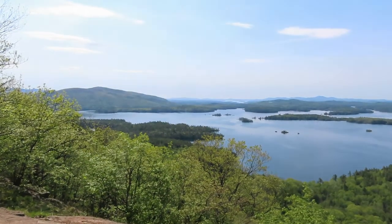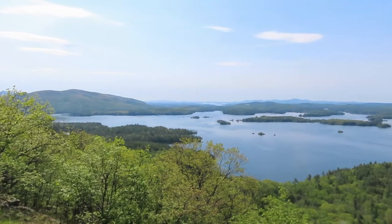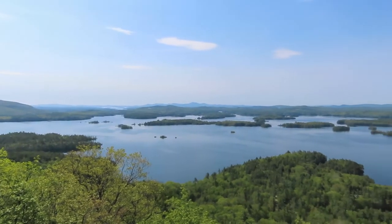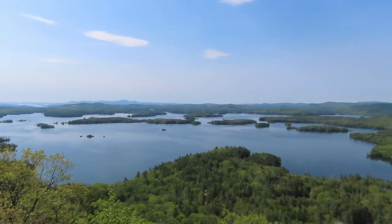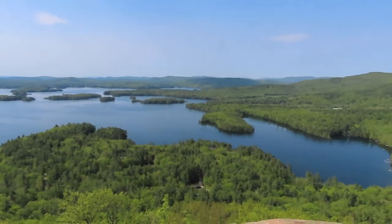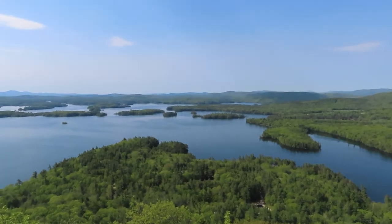Alright guys, so here I am at Squam Lake. I think this is West Rattlesnake Mountain, and this is the view from the second place you'll come up to that you can do a lookout. And this view is better than the first one, so the first one's worth looking at, but this one I think is even better. So I'll go do a complete view here.